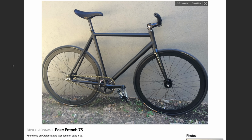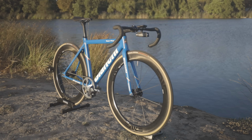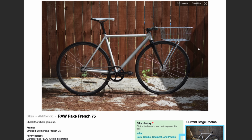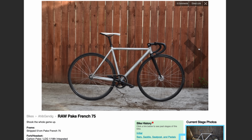My theory is that it was too middle of the road and didn't appeal to anybody in particular. There's a lot of aluminum bikes on the market, but most of them have arrow-shaped tubing or louder finishes. Most people that are buying an aluminum fixed gear want a flashy bike. The French 75 had round profile tubing, making it look more understated and also making it look more like a steel bike. People that wanted an understated steel bike bought a Pake Rum Runner.